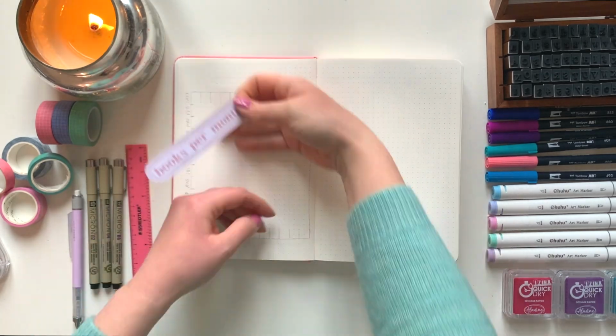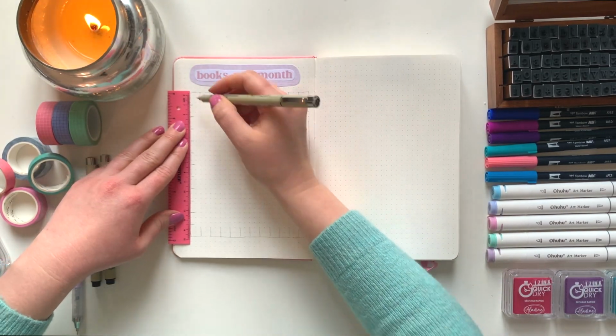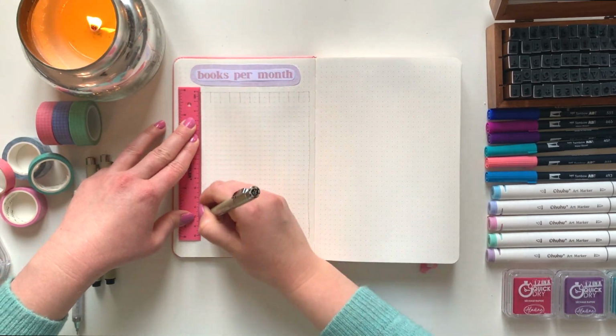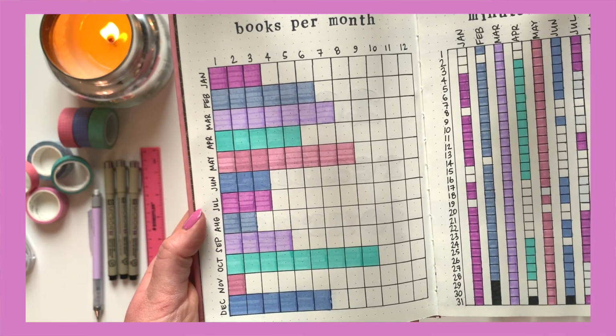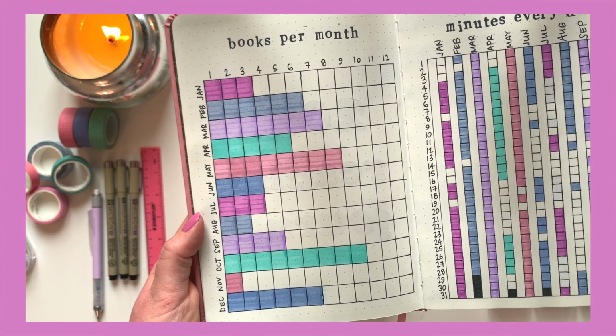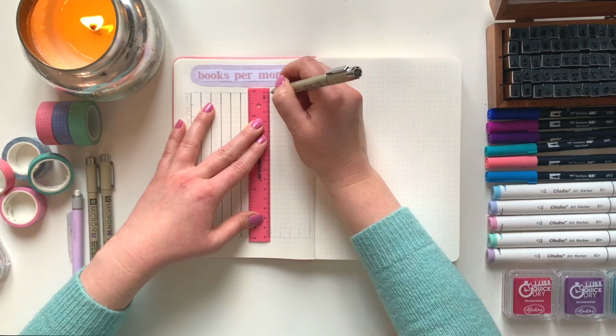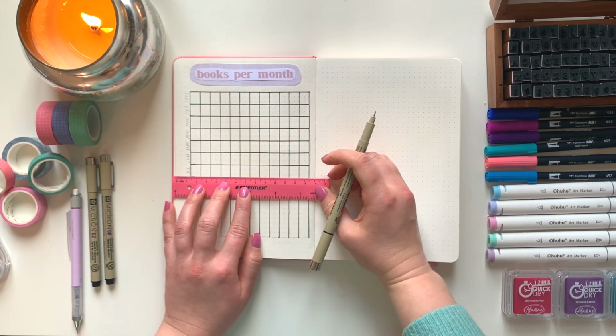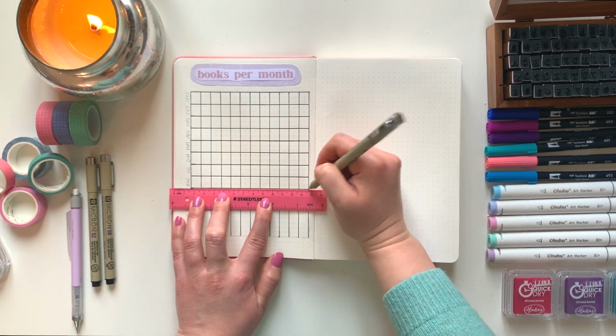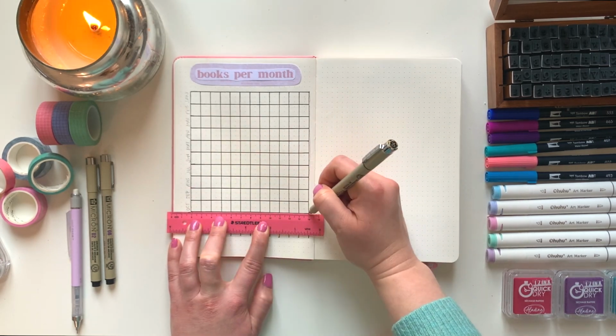Next is a quite simple spread, but another fun visual at the end of the year, and that's how many books I read per month. Here you can see the final product from 2021 to give you an idea of how it will look once it's used. And just for information, if you're wondering, the markers that I use in the read 30 minutes per day spread and the how many books do I read per month spreads, I'm using the Zebra Midliner markers.